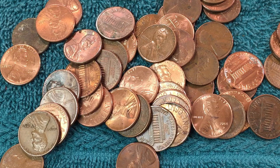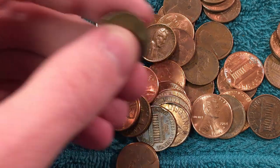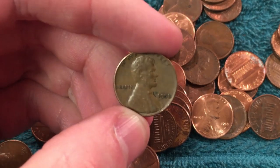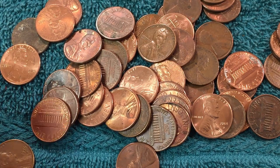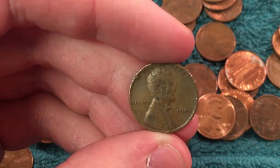Real quick, I just wanted to add on to that last thing I said about you Canadians out there. I know you guys won't be seeing a 2016 Canadian penny. Well, sorry about that. Anyways, I just opened another roll and I pulled out another wheat penny, 1958. And looks like we got a second one in this roll. Seems kind of hit or miss with these things. And this one's really scratched up, but it's a 1945.